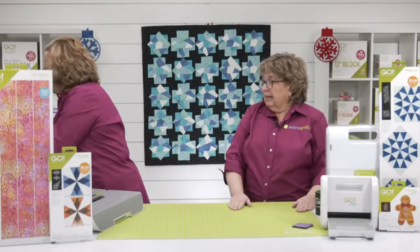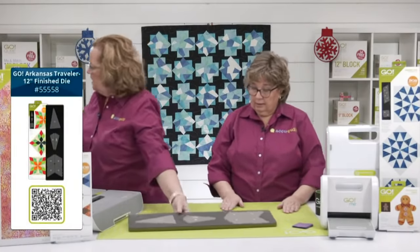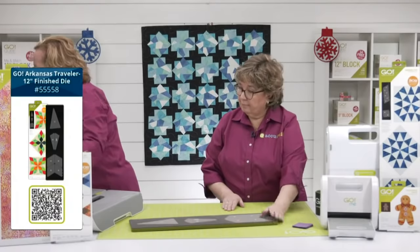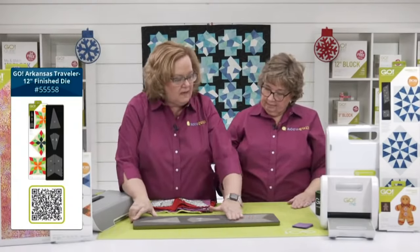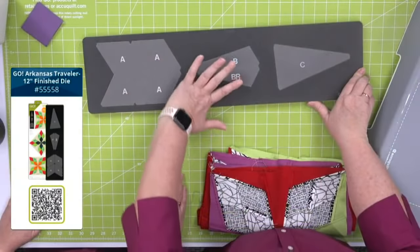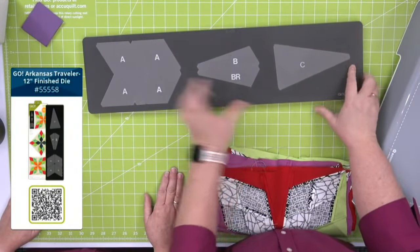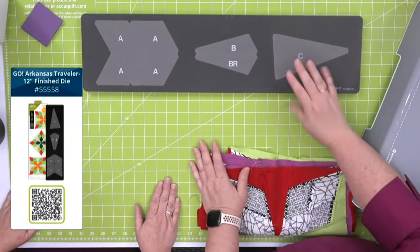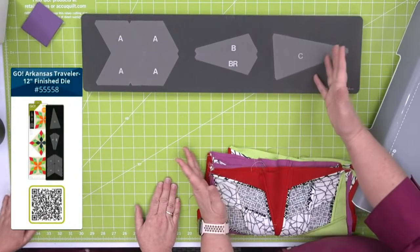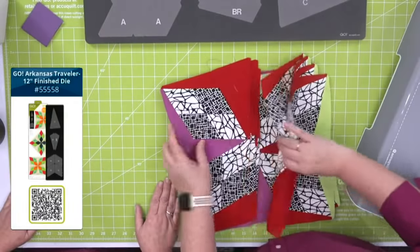Yep. Here we go. And it's made with the Arkansas Traveler die. Yep. So here's the Arkansas Traveler die. Let's talk about this, because this actually truly is one of my all-time favorite dies. It is. It cuts those diamond shapes. It cuts the outside, the B and the BR, and then this triangle. Yes. And it fits through all of our cutters, including our Go Me. Yes. And it's on sale today, so it's considered part of that extra 30. You know, and it's one I really want to get.